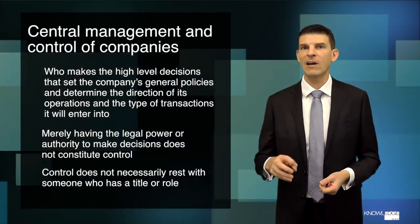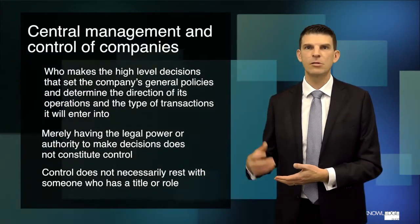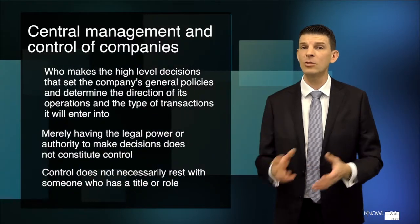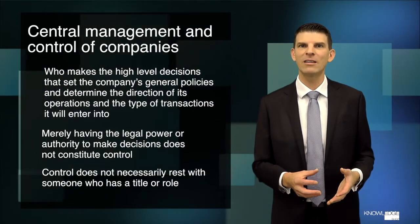So it really is another indicator that we need to dig a bit deeper when it comes to some of these issues. The fact that a company might be incorporated overseas, the directors might be non-residents, the directors might have most of their meetings overseas, that doesn't automatically mean that this company is a non-resident company. It could still be brought in as an Australian resident if it appears that real decision making happens here in Australia.